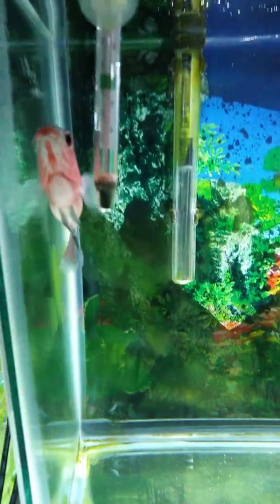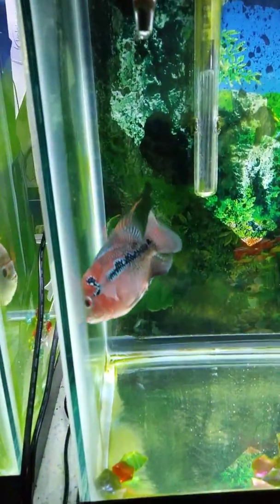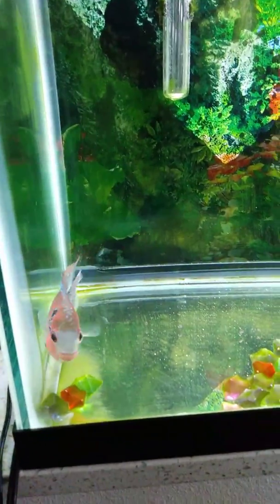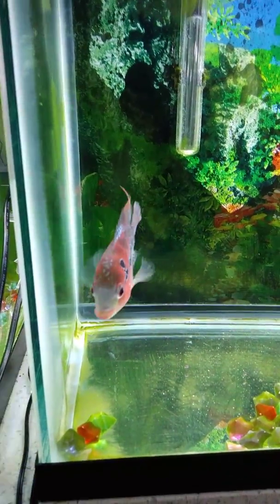And I want to show y'all Dorothy up close because I have been grooming her pretty frequently lately, and her pearling is just beautiful. Her markings, she's starting to get cross pearls on her head. She's starting to get that little head a little bit up.